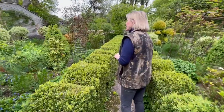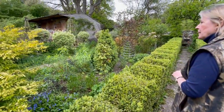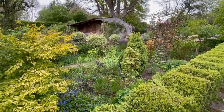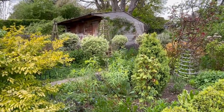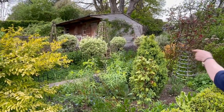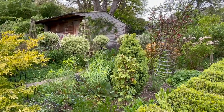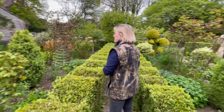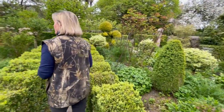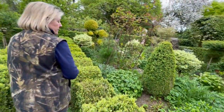The other really useful plants are all the euonymus family. You know, if you want a really easy shrub. And I've actually got them as standards there, but there's euonymus Silver Queen, which I think is terribly pretty. They're fantastic as standards.